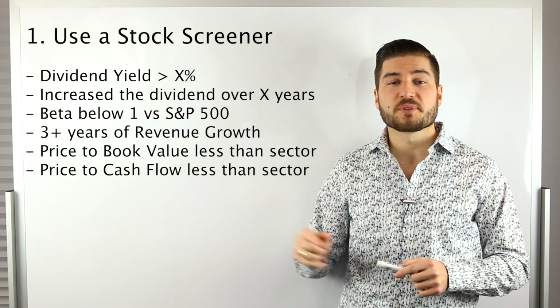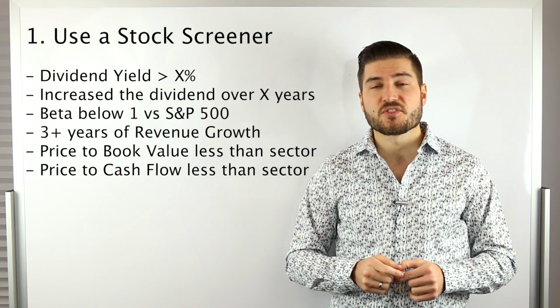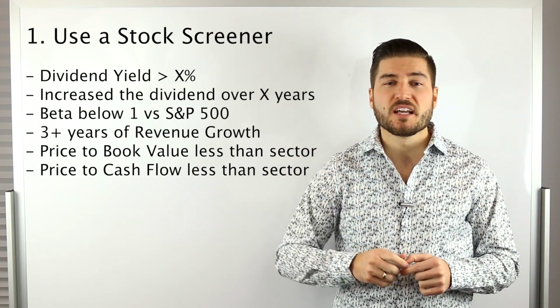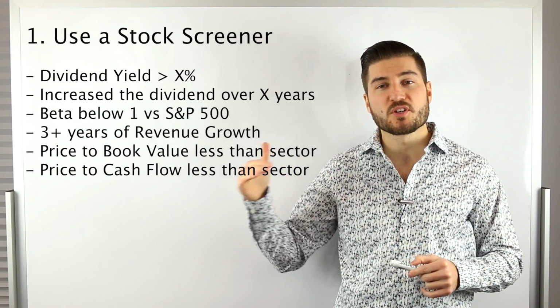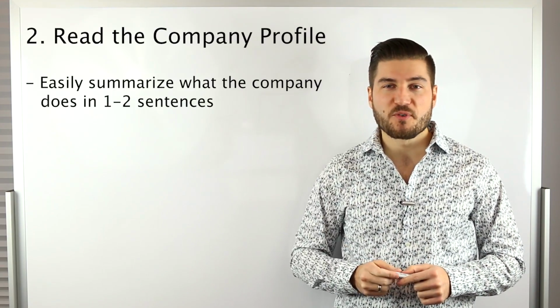And same thing with number six, the price to cash flow below their peers in that industry. Same exact example that I just gave. If you're looking at Citibank, you want to see if that price to cash flow is below their peers within that same sector.